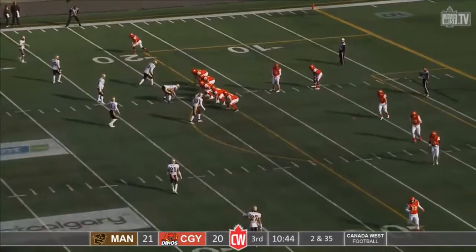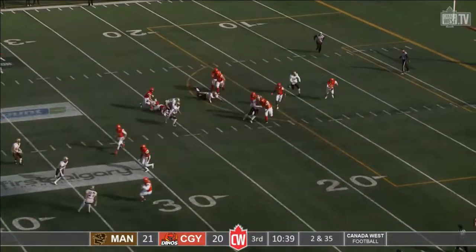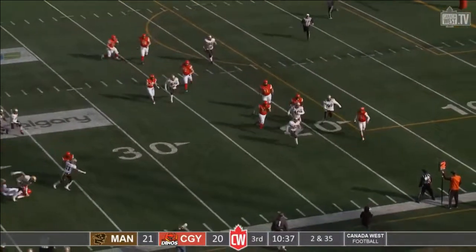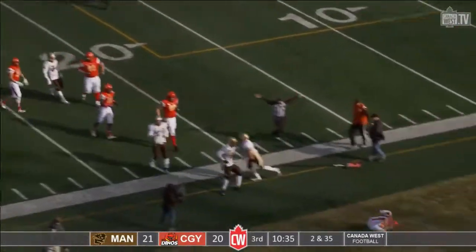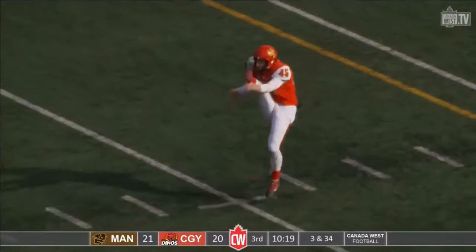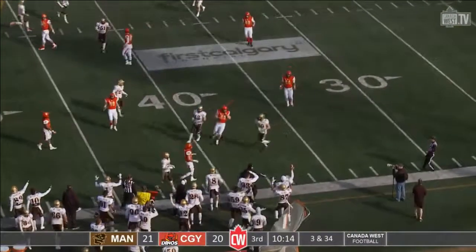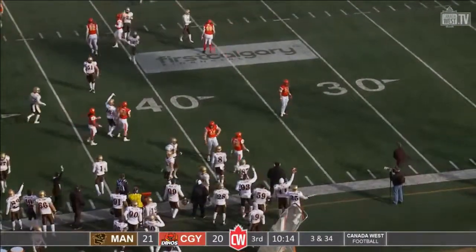Dinos 4 receivers to the wide side on the left. Sinagra takes off immediately to the left-hand side, heading for the sideline under pressure. He takes a shot out of bounds this season. And just a bad shank as this one is going to go out of bounds. Doesn't even get to the Bison 40-yard line. 13 to go as the clock starts to move.